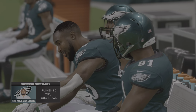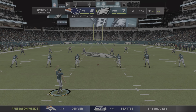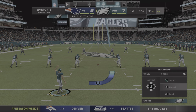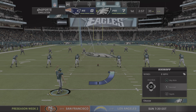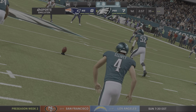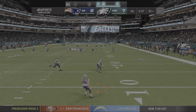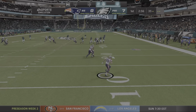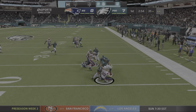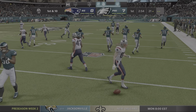Those are the runs the offensive coordinators dream about. One-play drives from that distance. What an effort. It results in the touchdown. Now after the touchdown, here's Elliott on to kick it away. From the 10. And taken down just past the 20 at about the 21-yard line.